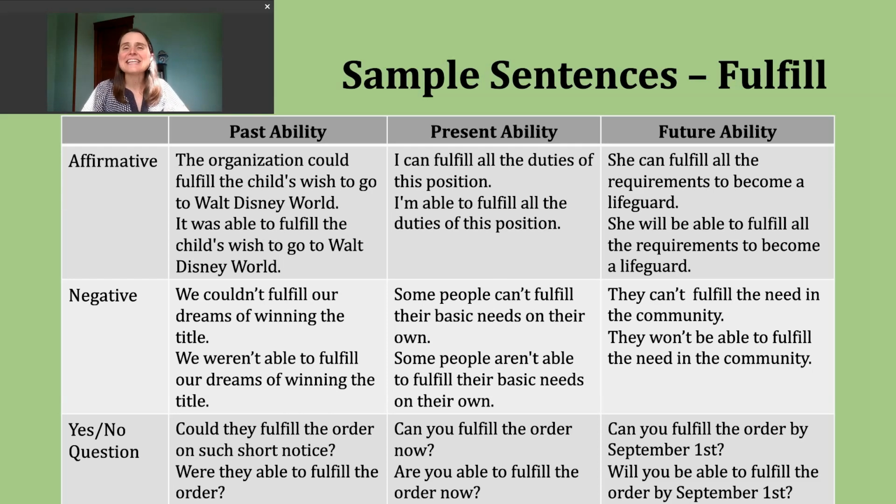Now let's talk about negative. Okay? Again, I can use the modal could, but then I'll insert not before the base verb, or I can use be, so my was or were, then not able to, and the base verb. Here are two more examples. We couldn't fulfill our dreams of winning the title. We weren't able to fulfill our dreams of winning the title.